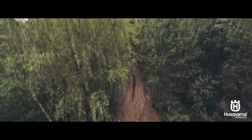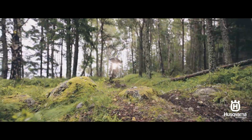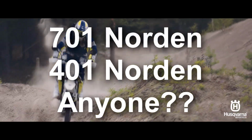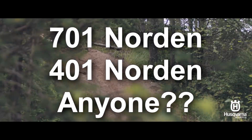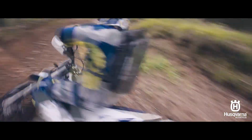But, given the current 701 platform and the 401 platform in the Husqvarna stable, I will be waiting for two smaller capacity, lighter and more svelte siblings to be released by Husqvarna, which may well be better suited for true off-road adventures. After all, picking it up should be part of the fun and not a constant nagging worry.